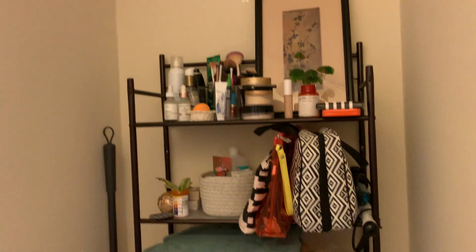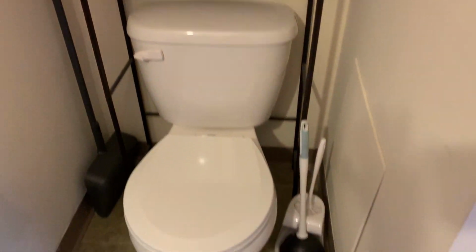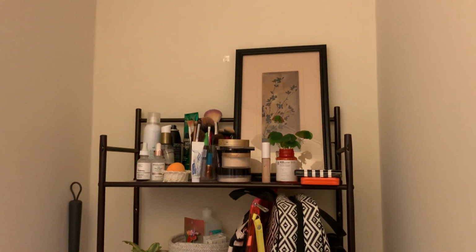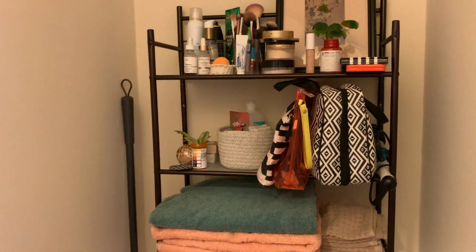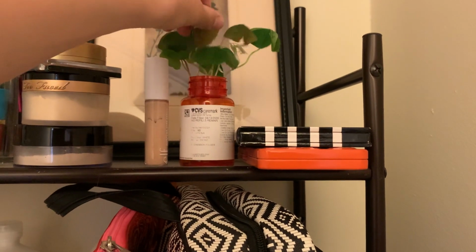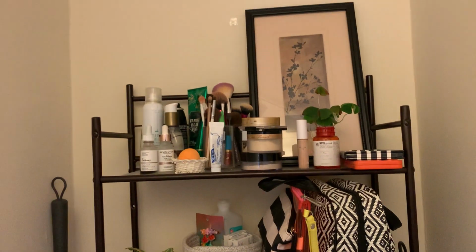And then over here is this over the toilet edition I just got today from somebody moving out of my complex. It's super cute. It does exactly what it needs to do, displays all of my stuff very nicely, keeps it off the ground. Also, if you are looking for a use for your old pill bottles, go ahead and put plants in them. I think it's very cute. But yeah.